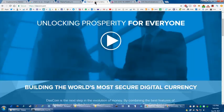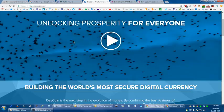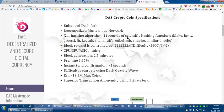I popped up on this and I did YouTube searches and things like that. I'm like, wait a minute, what is this? This doesn't look like a coin. What is this thing here? And then I dug a little deeper, and that's when I found the real DAS. That's that one right here, and that's the specs on it right there. So basically, you can check it out for yourself.